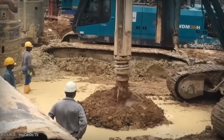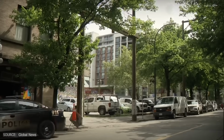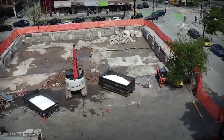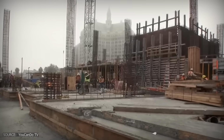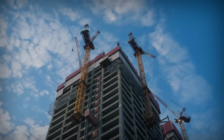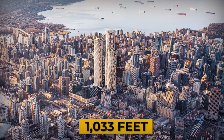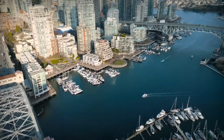That puts site preparation and excavation on track to begin in late 2026, turning what's long been a central parking garage into one of Canada's largest construction zones. But building Vancouver's first Supertall comes with challenges no local project has faced before. At 1,033 feet, the tallest tower will have to withstand serious wind loads, especially given Vancouver's coastal conditions.